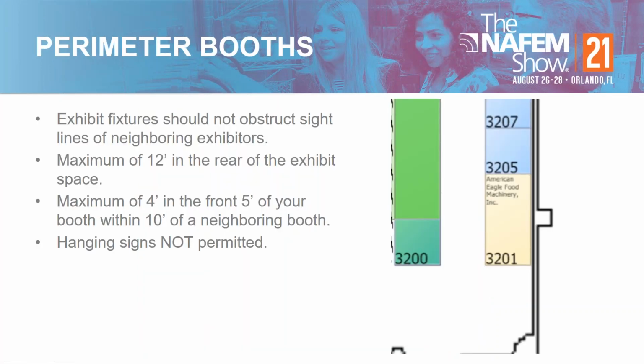Perimeter booths are inline or corner booths that back up to any wall of the exhibit facility rather than to another exhibit. All guidelines for inline booths apply to perimeter booths with the exception that the maximum back wall height is 12 feet. So American Eagle Food Machinery is a 10 by 20 perimeter booth space because they back up to this building wall right here. So they can build up to 12 feet tall in the back of their booth. Hanging signs are also not permitted in perimeter booths.